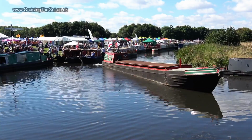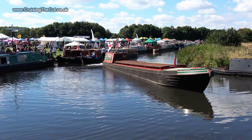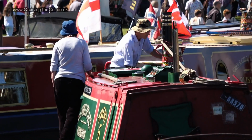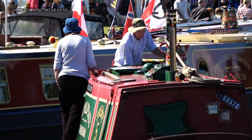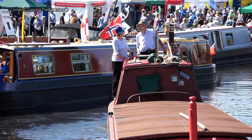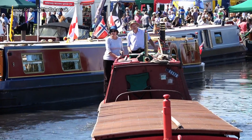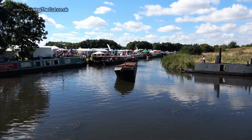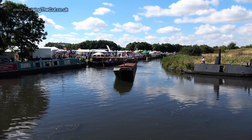But spare a thought for those who wanted to turn around at the winding hole. Turning sometimes being tricky at the best of times, but when you've got boats moored all along the back end, and, far worse, loads of people watching you and even filming, then it can't be a pleasant experience. This turn, though, executed flawlessly.